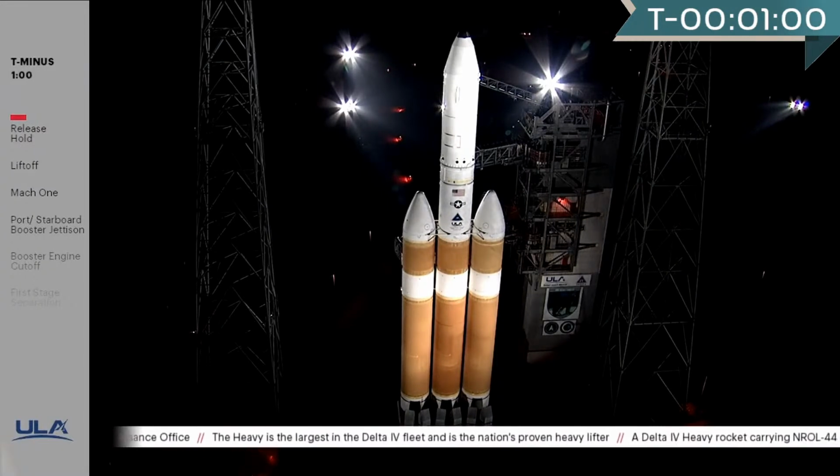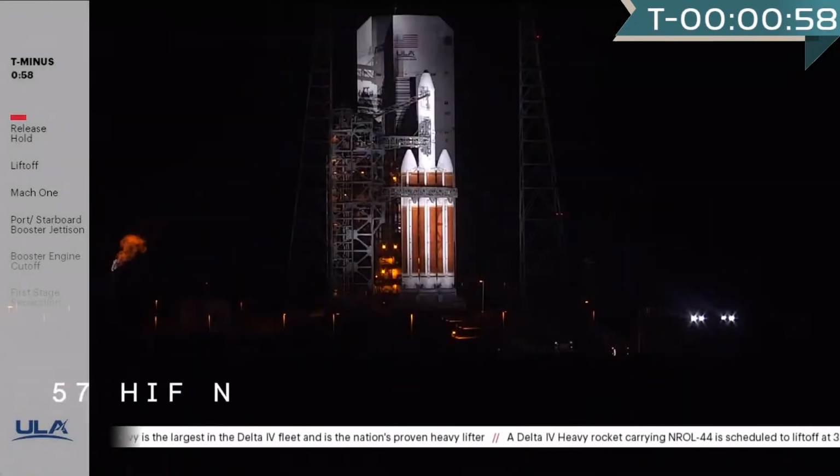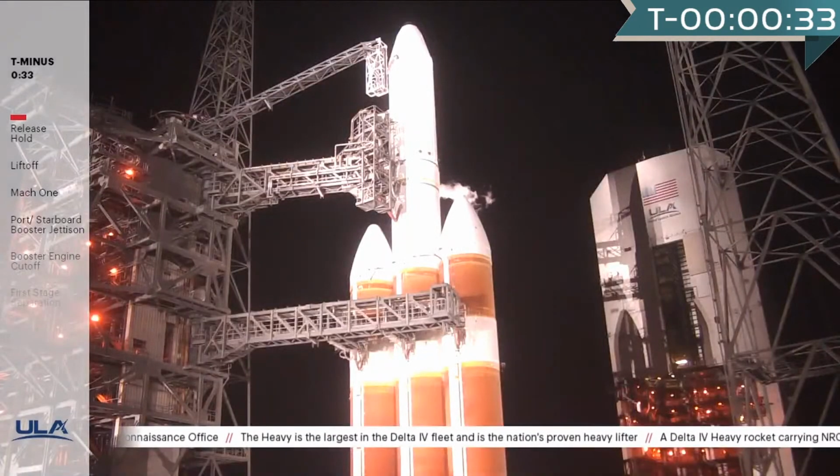T-minus 1 minute. Yes, only 1 minute left, guys. Report range status. Range green. Range is green, and we are going for a liftoff. Minus 50. Forty seconds. Second stage LH2 secure at flight level. 30 seconds. Minus 30. Status check. Go Delta. Go NROL-44.